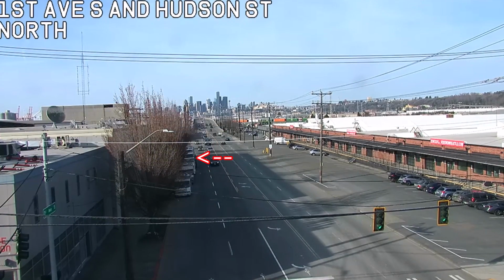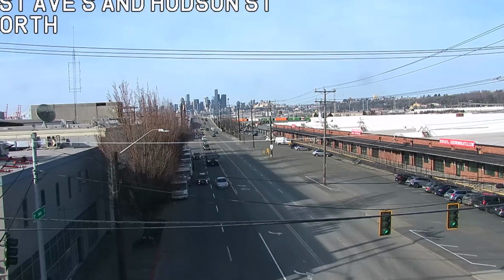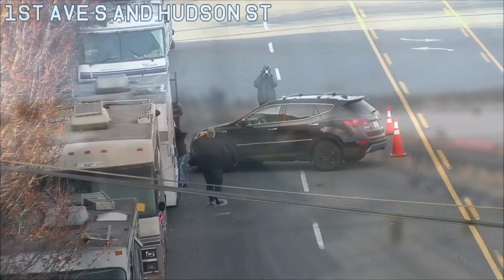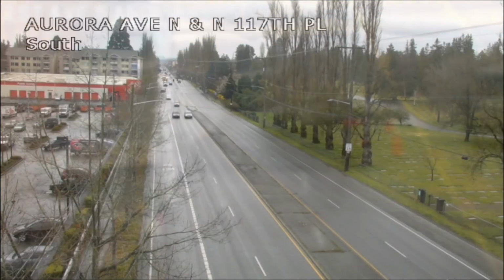More glitchy clip here. We have an RV protruding out into the road, an SUV that's maybe not paying quite enough attention. They clip that RV, it swings them around into the other lane. Luckily, other drivers are paying attention and are able to maneuver around without another collision.